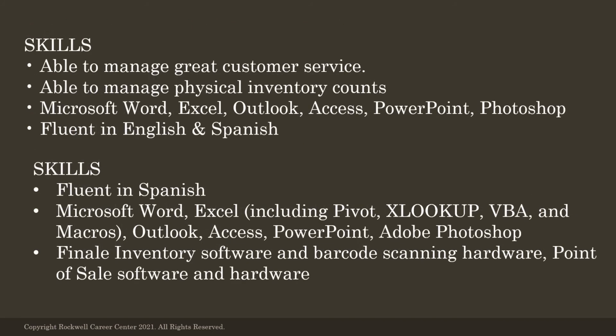And so if you've got skills that are listed like this in the skills section, like able to manage great customer service, well, okay. Able to manage physical inventory counts. And again, we've got some things like this formatting. Really, if you're going to use periods in your resume, use periods, but be consistent for sure. So this is fine, but I would rather have you front-load the skills that are most important. For one, pretty much everybody in school right now is fluent in English, so it kind of goes without saying. So let's change that up a bit.